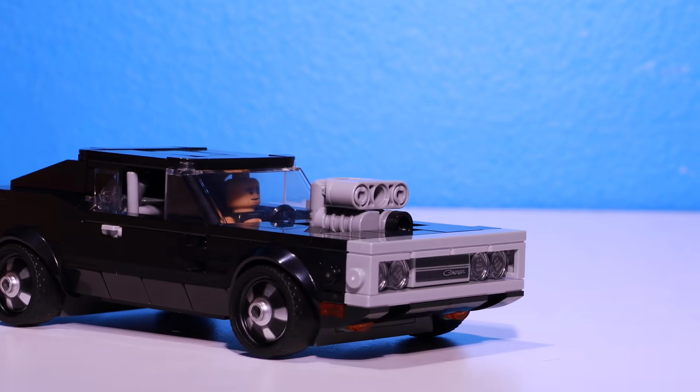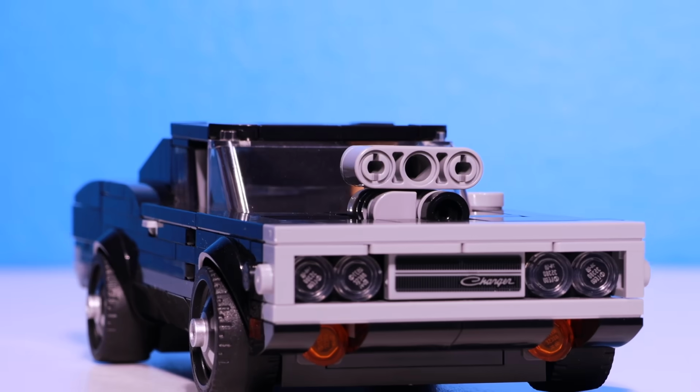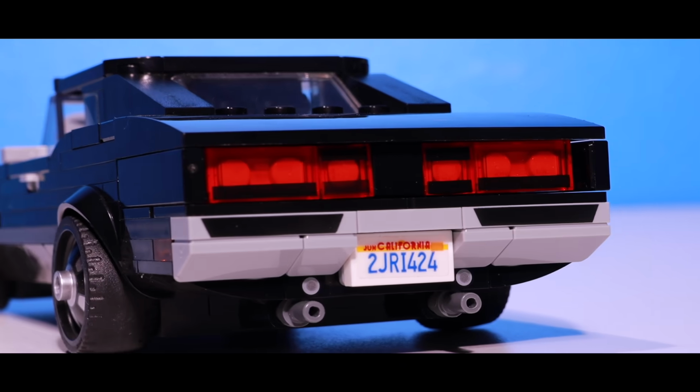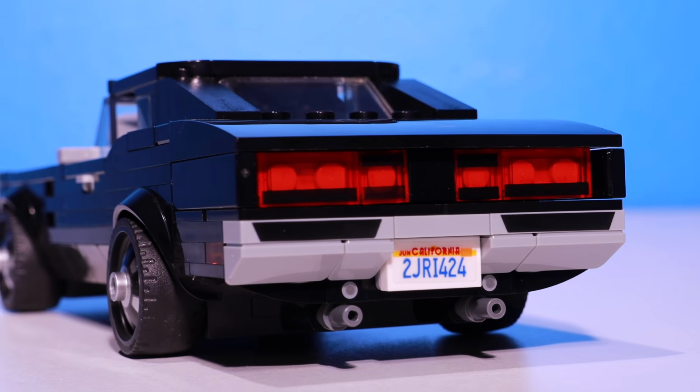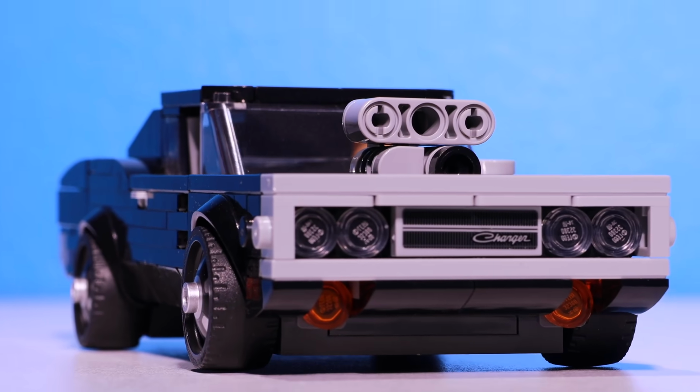Car number 6 is the Fast and Furious Dodge Charger. So let's start off with how cool it looks. It has this really crazy looking engine on the front. The front looks awesome. The back of the car still looks like a back of any car. The top part can come off, which reveals the Vin Diesel minifigure. "I got family." This car definitely is the coolest one we've had so far.